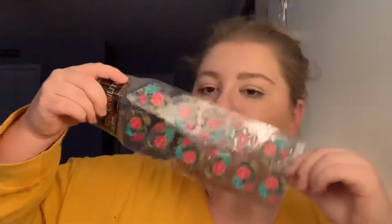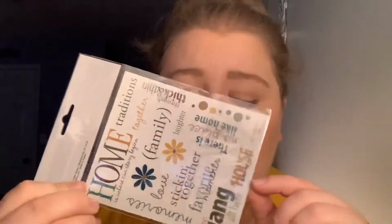Also got these really beautiful little, these are actually thicker stickers. These are floral stickers. I want to use these for baby girl's little pictures. Also got some, oh my gosh, I hear them hollering in there. So this is just home, traditions, the gang's all here, a house filled with love, favorite memories, I mean, just all these sweet little sayings for families. I love it. Definitely gonna be able to use those.